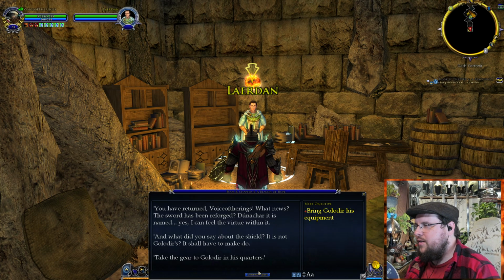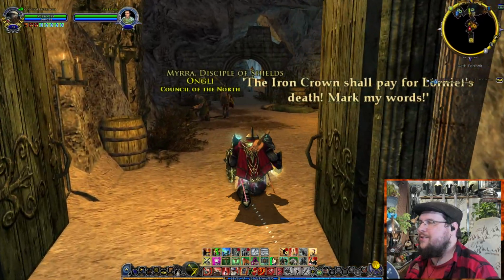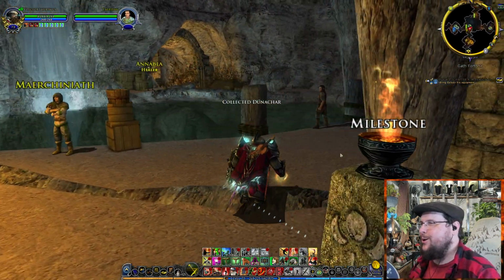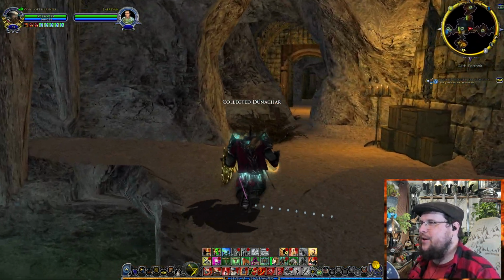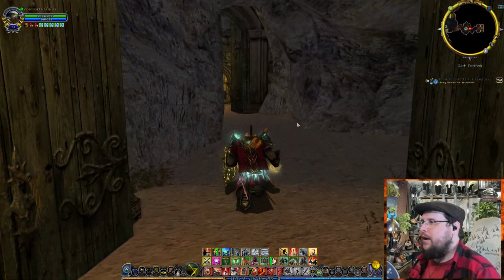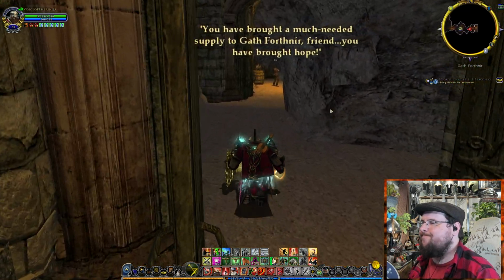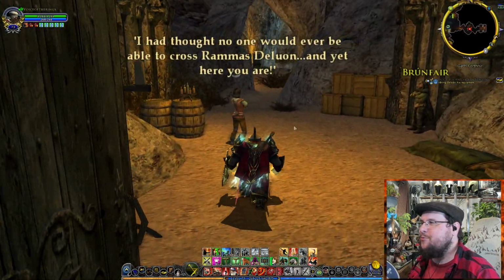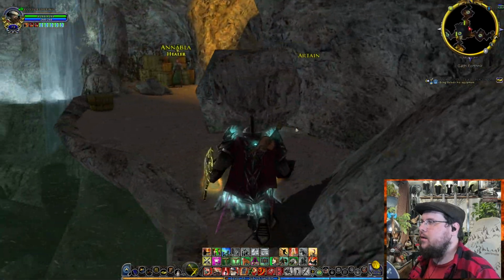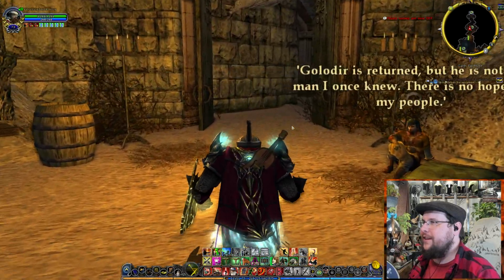Take the gear to Golodir in his quarters. It's a Golodir? That's a weird name. Golodir. I like Golodir, like the I is an E sound, even though it should be a dur sound. I feel like it sounds better as that. Alright. I think I just may have missed the first room is what I did wrong, and that was the room I went in. Whoops. Alright, he should be right over here.